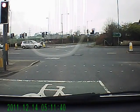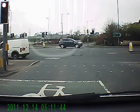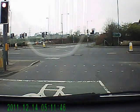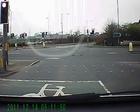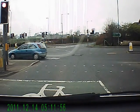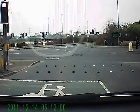If there's nothing coming, then top and left mirror and left signal and straight over into the left lane. If there is, you may have to let them go past you on the left before you go into the left lane. You'll be needing to get into the left lane because you'll be turning left at the roundabout ahead. It's hidden from us at the moment. So we'll just now wait for the traffic light to change.